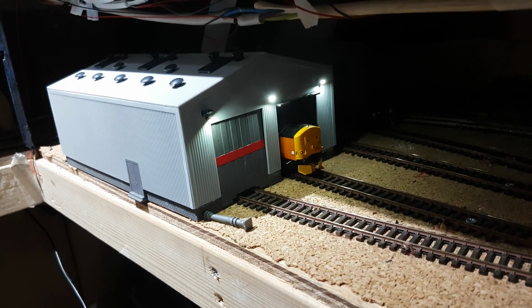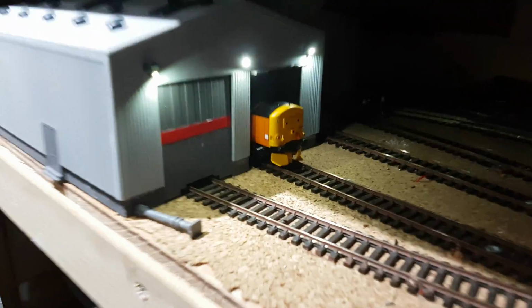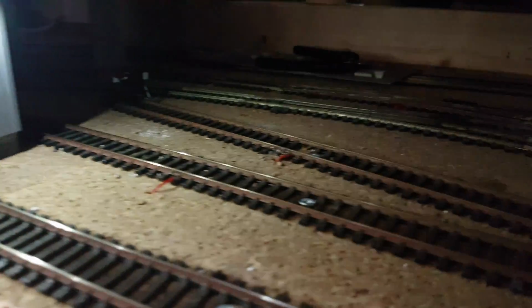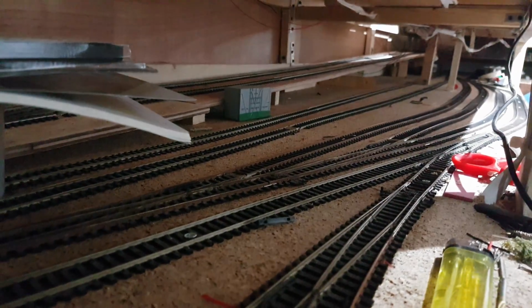Obviously there's a 37 in there that's parked up. It's just testing. I've had trains into that track, that one and that one. Obviously nothing's changed under there, everything's still the same. Just looks like it goes on for miles. But yeah, it's only a short update, guys.